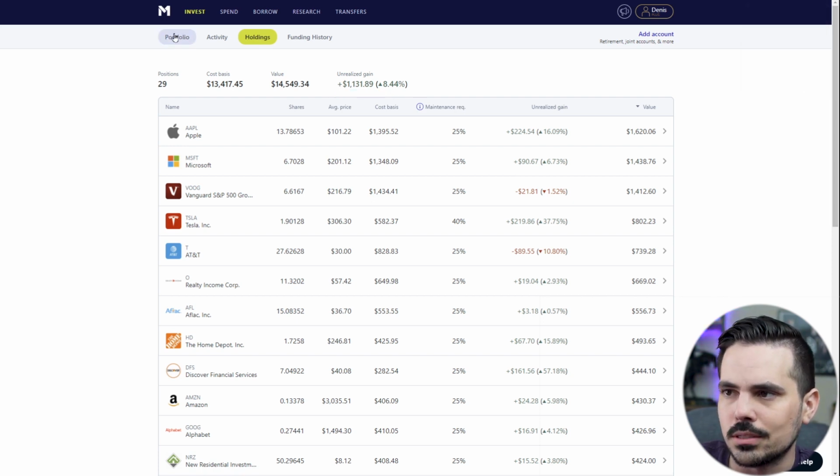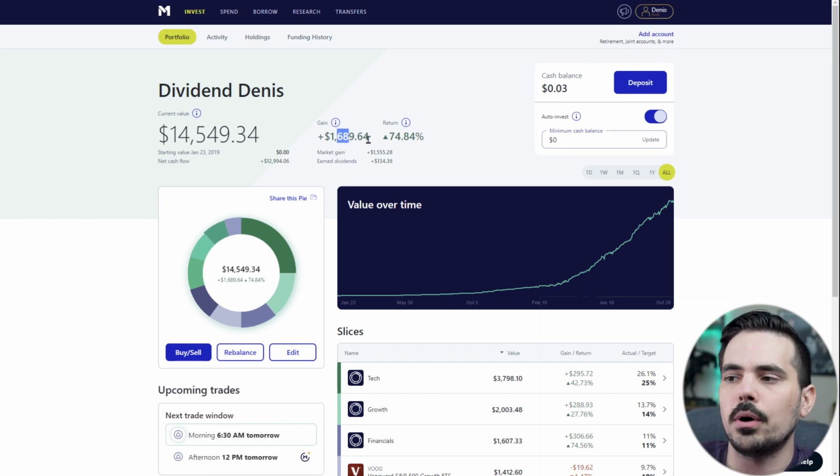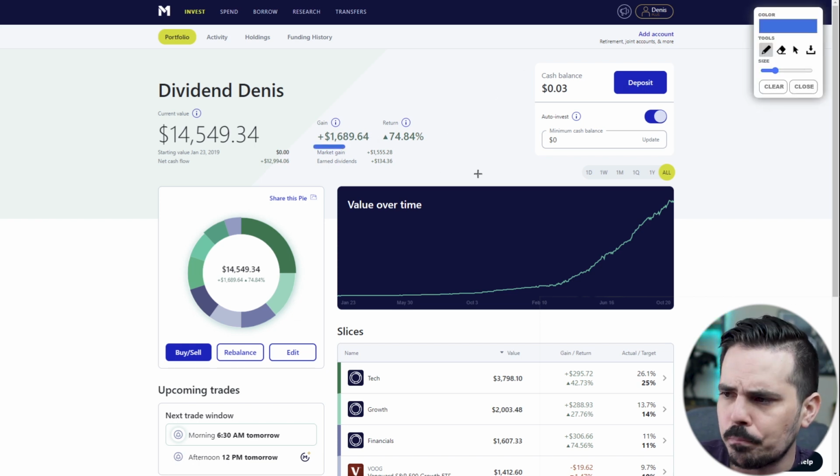So effectively what this is saying is that there's actually been about $400 or $500 in this portfolio that has been profit that I've just reinvested. So I sold some stocks, made some money, and then put it back into this account. So I actually like this money weighted return when it comes to the gains.